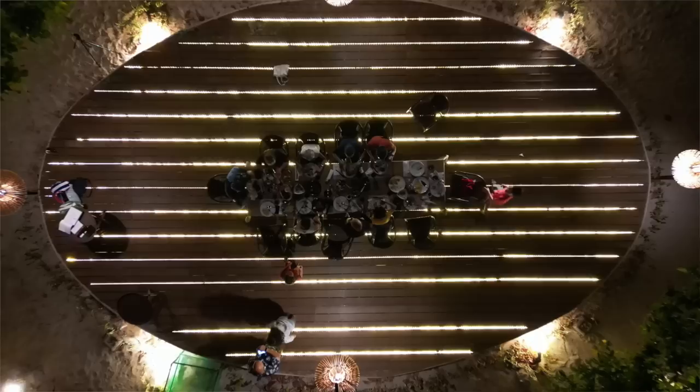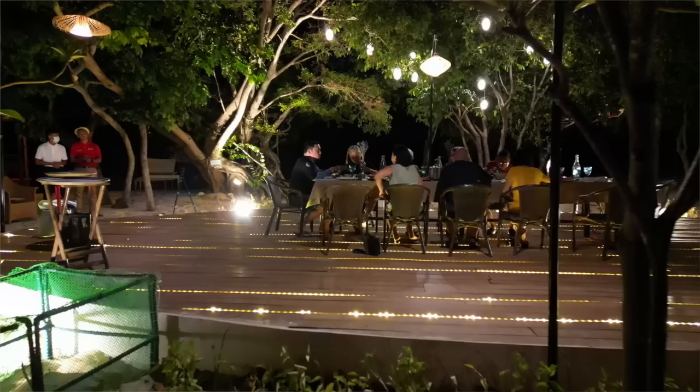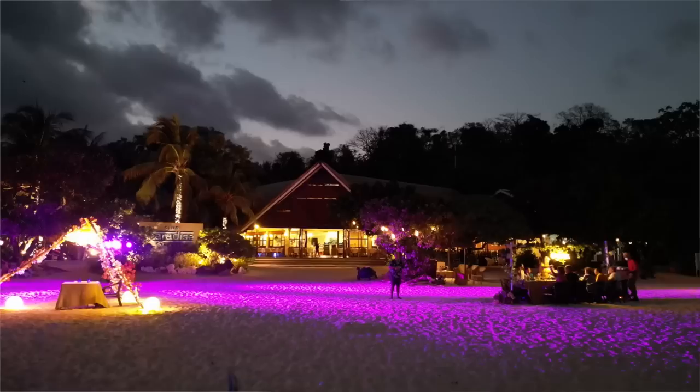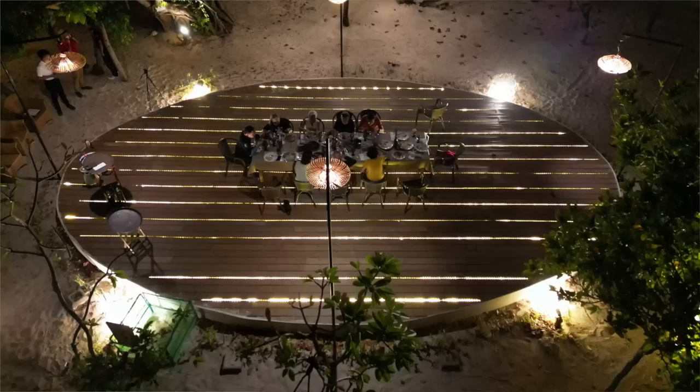We love the entire setup, and it's really beautiful, most especially at night. And I'm sure, like us, if you dine at The Oval with your loved one or with your family or with your friends, it will for sure be one of your most memorable moments here in Club Paradise Palawan. And of course, not to mention, they serve delicious food. We love almost everything that we had here. So if you're visiting Club Paradise Palawan and if you're celebrating something, I highly recommend requesting a dinner setup by the beach or in The Oval.